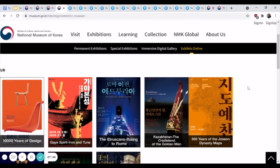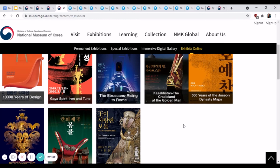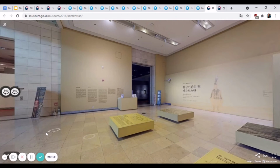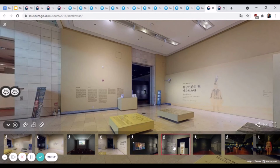I do recommend, if you have time, take a look through them. The Etruscans Rise into Rome, that was a hot contender for me showing to you today, but we don't have that much time, so I'm not going to. But the one downside about Matterport is that I can't pull up separate tabs like I did with Google Arts and Culture. So it's very similar. It kind of showed you the dollhouse there for a moment, and it'll let you do the same, walk through different view aspects.